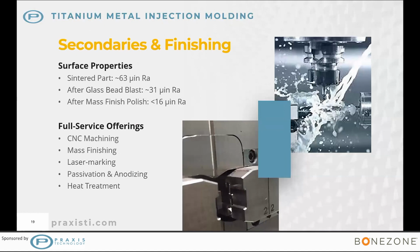A very common question is, okay, so we have this titanium material, but does it behave like conventional titanium? And this is something that we're very proud of. Our metal injection molding material not only has all the properties that it needs to have, but it behaves effectively identically to conventional titanium, whether you need to do CNC machining, mass finishing, laser marking, passivation, anodization. We have some specialized heat treatments for sintered titanium.